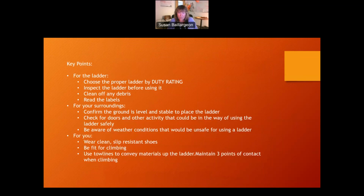Okay, let's look at some key points. So first of all, choose the proper ladder by duty rating. Inspect the ladder before using it and clean off any debris, and make sure that you read the labels. For your surroundings, confirm the ground is level and stable and a good place to put a ladder. Check for doors and other activity that could be in the way of using a ladder safely. Be aware of any weather conditions that would be unsafe to use a ladder.